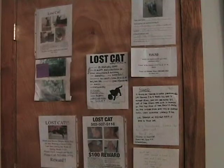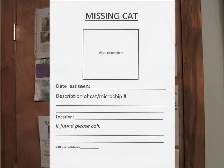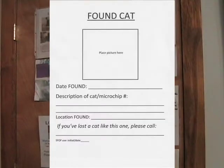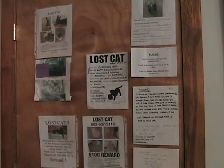And if you have lost your cat or have found one, come down to our shop on Commercial Street. Fill out one of these forms and post it in our Lost and Found area. To further improve your chances of getting your own lost cat back home, also place a notice in your local newspaper.